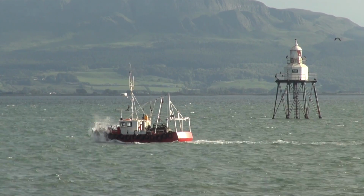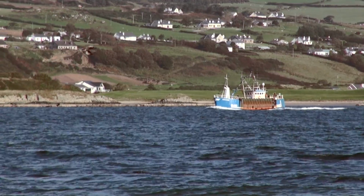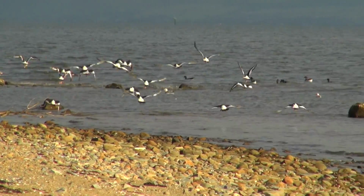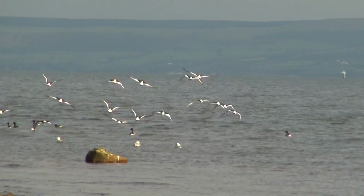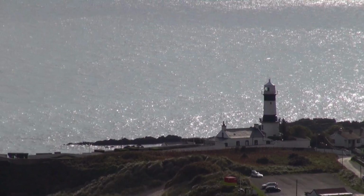The rich waters of Lough Foyle are fed by the fertile catchment of the River Foyle and influenced by the incoming tide from the North Atlantic, delivering its abundance of plankton. This provides the ideal conditions for flat oysters to grow and to thrive in.